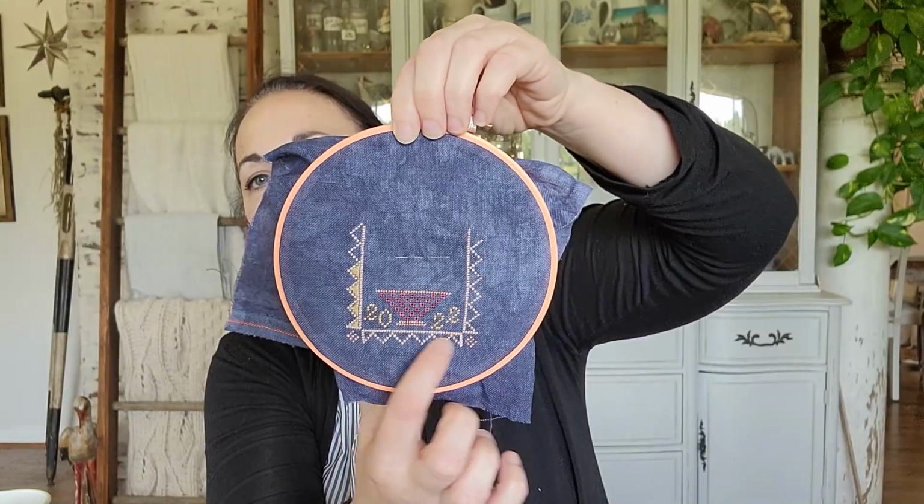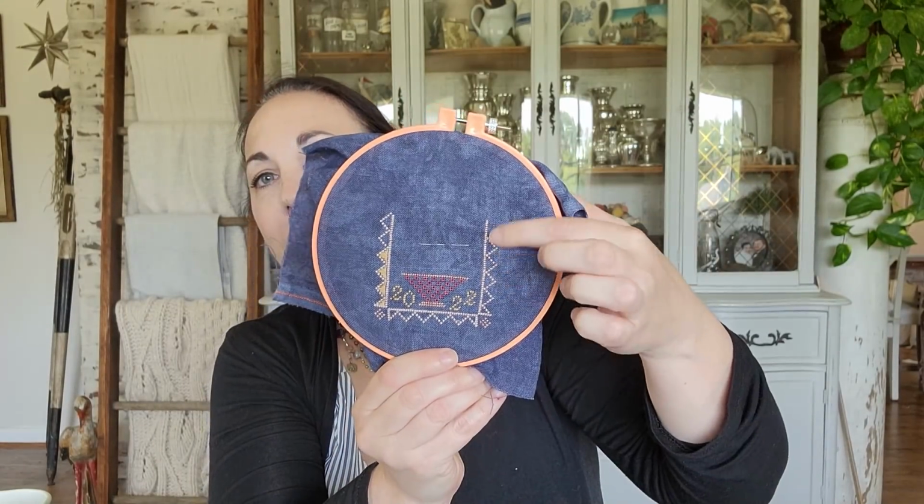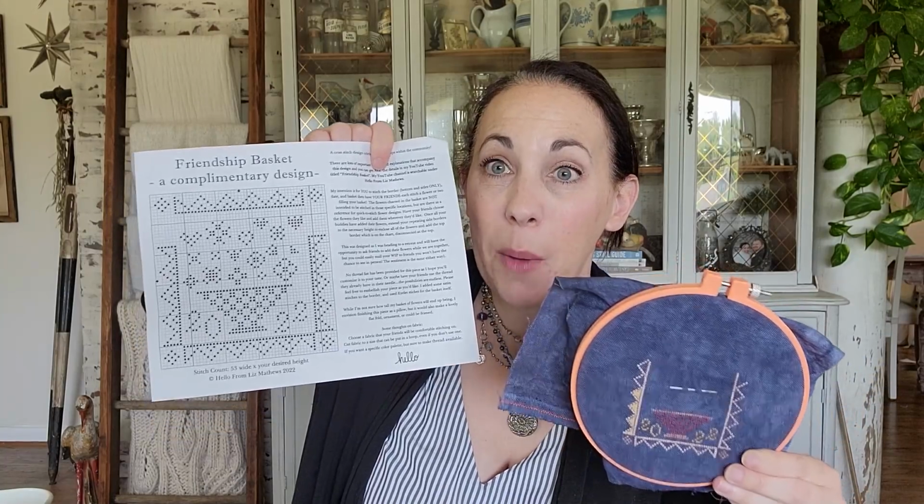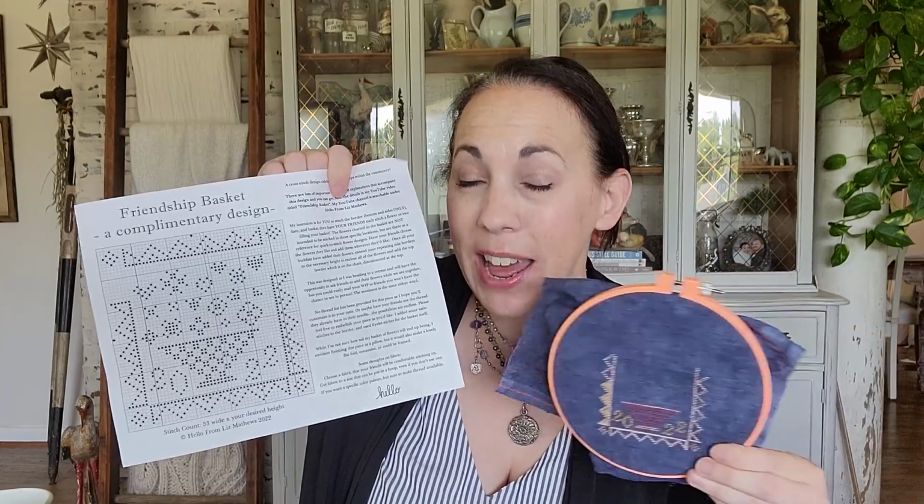I might do some more satin stitching in the border, but the framework is there for you, and I hope that you make it your own, embellish it however you'd like, choose the colors you'd like. I kind of envision having my friends put flowers in with whatever thread they have in their needle, so I'll have a very eclectic basket of flowers.